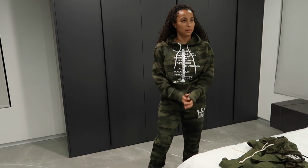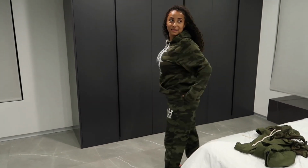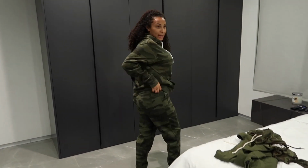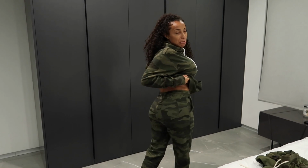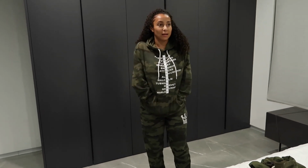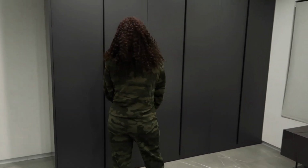Oh yeah, this is comfortable. I know I don't look as sexy and feminine as y'all are used to seeing me look, but don't worry, it's all still there. And I love pockets, especially when it's cool outside. I love to put my hands in comfortable pockets. Like this is the right area. Yeah, that's good. What y'all think?